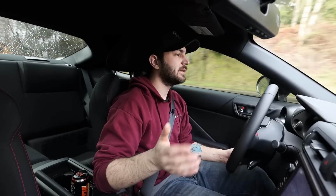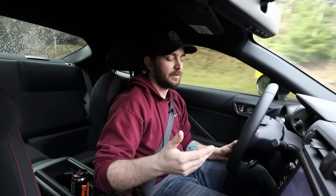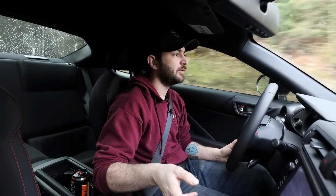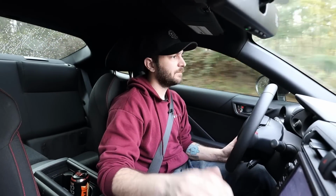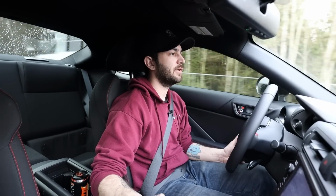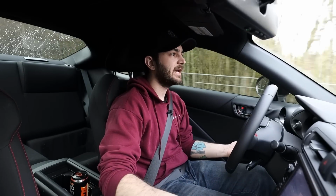One of my last gripes with the last gen was the shifter, and I don't think they even changed anything with the shifter, but it could be a placebo. This one just feels better. I have a Perrin shift knob on this one. The stock shift knob feels totally fine, I just prefer a small ball. Sometimes we like to hold balls in our hands and whatnot, but I'm pretty happy with it compared to the last one. I don't feel the need to throw a short shifter on this car like I did in the last one. I probably will at some point anyways, but I don't feel like I have to.